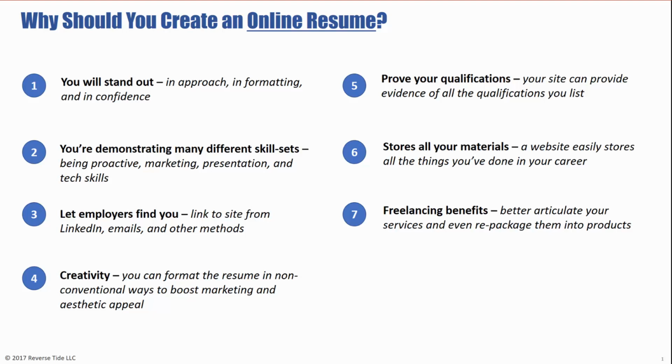And if you're really smart, not only can you offer services for your time, but you can actually repackage them into already existing products so you can earn a passive income off of those products. That's something that's really, really valuable, and a lot of people are taking advantage of it today in the freelancing world.